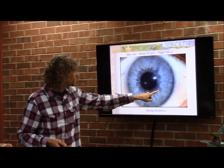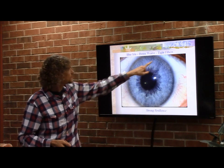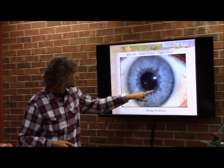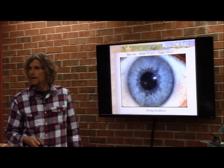Correct. Lacunae are these little abnormalities in the eye. They can be inside the collarette. See, these lacunae are inside the collarette. Everyone has a collarette.